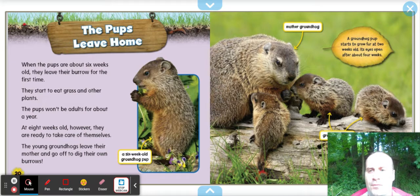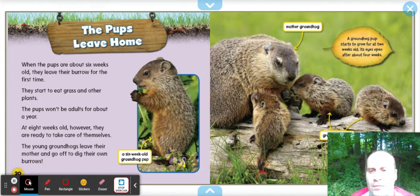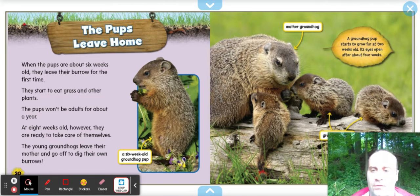The pups leave home. When the pups are about 6 weeks old, they leave their burrow for the first time. They start to eat grass and other plants. The pups won't be adults for about a year. At 8 weeks old, however, they are ready to take care of themselves. The young groundhogs leave their mother and go off to dig their own burrows.